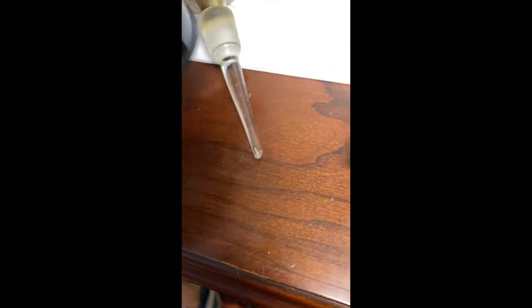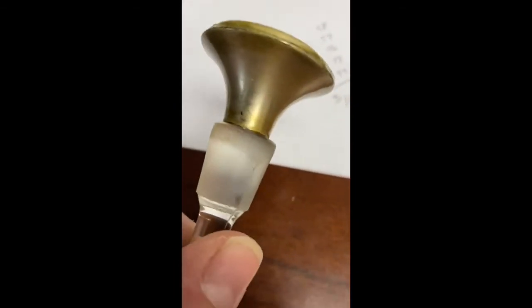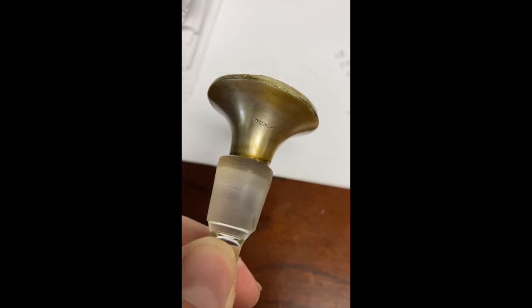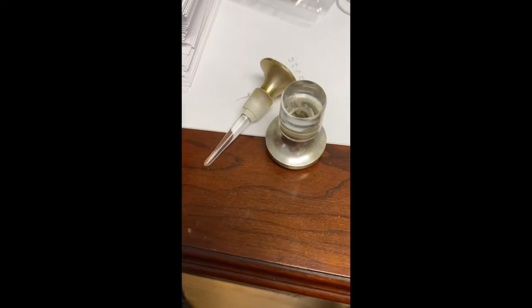Sterling silver. Same situation over here with this other one. It's right here. If you look down here on the neck of this, boom, you can see it right there. Sterling. It's marked. Keep an eye out for that guy's stuff. Sometimes you can get these things for really cheap.